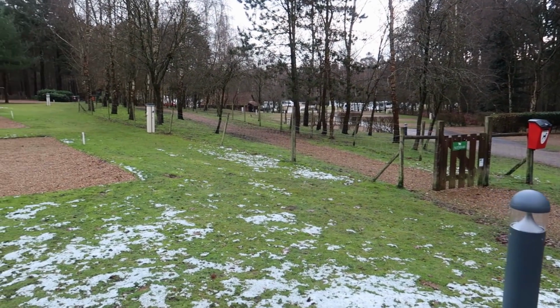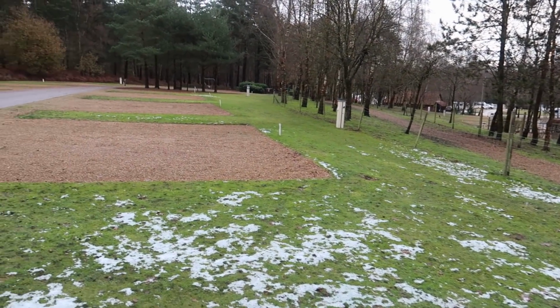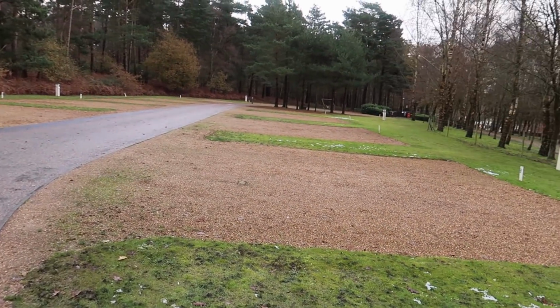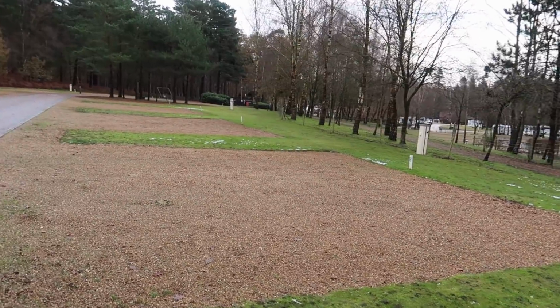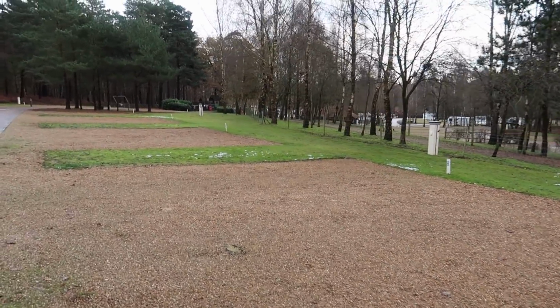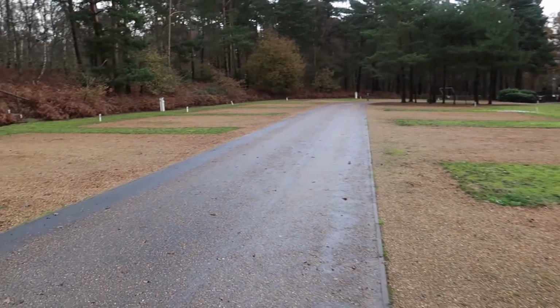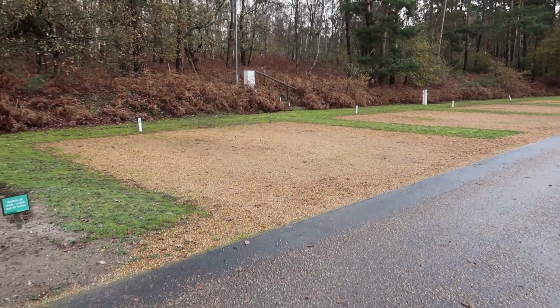This is the section of the site that's closed at the moment, but we've walked around here with the dogs and can still have a little run in the doggy walk. It's a little strip between the trees there where they can run up and down, and you can throw a ball and they can have a bit of exercise without them being in the forest.